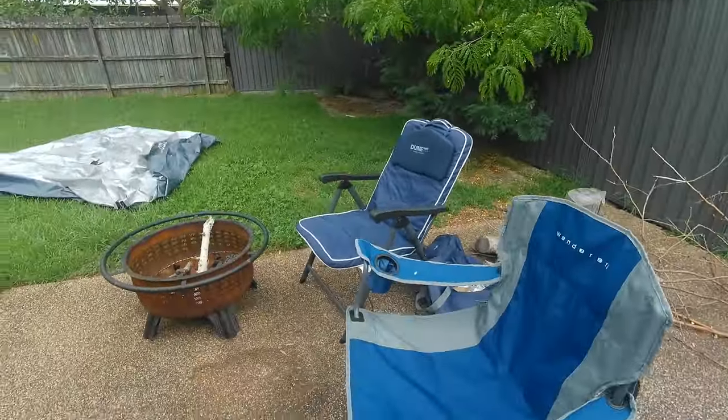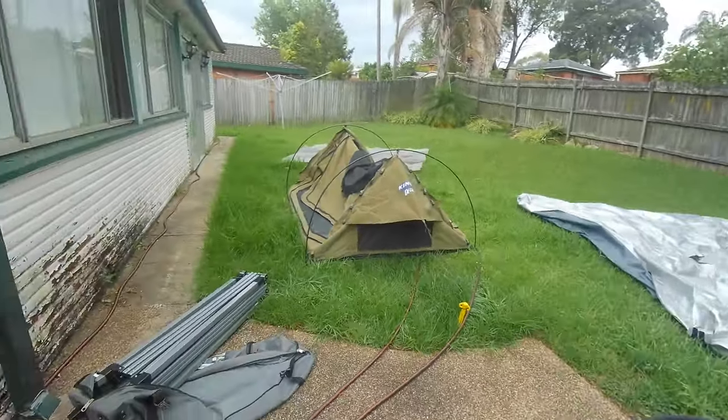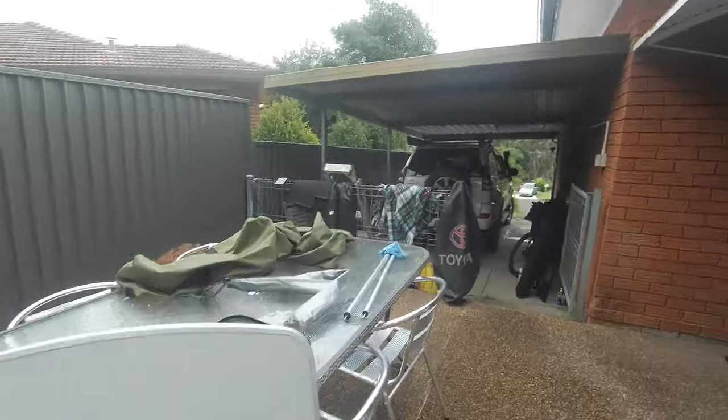Okay, we're back in Sydney. Worst part of camping, drying everything out. So, I'm drying everything out. It was a great weekend, one night's camping. The weather was good, even though it rained for about half an hour, the weather still was great. It was very hot though.